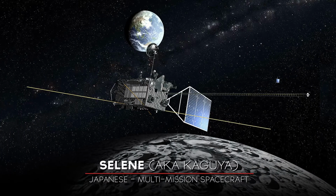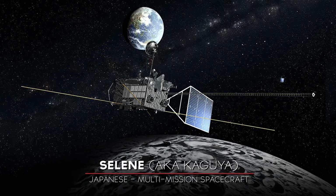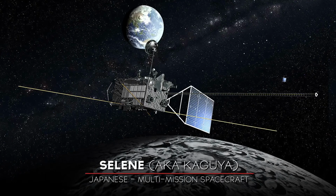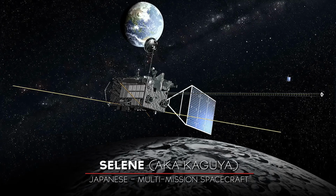In addition to that, the Chinese have landed a soft lander with a rover in a manner not dissimilar from the Lunar missions. Okay, the first mission I want to take a look at is Selene. This was flown by the Japanese Space Agency. It carried a variety of instruments on board with three general objectives.